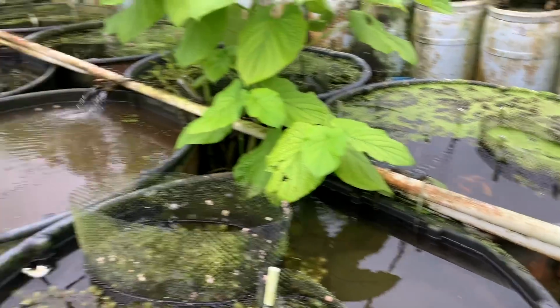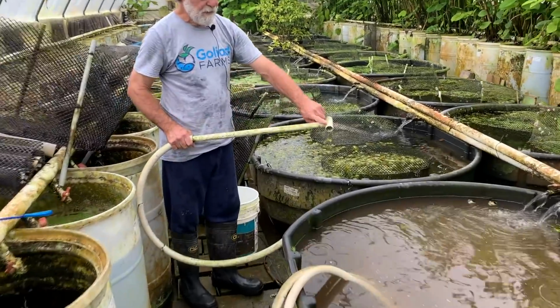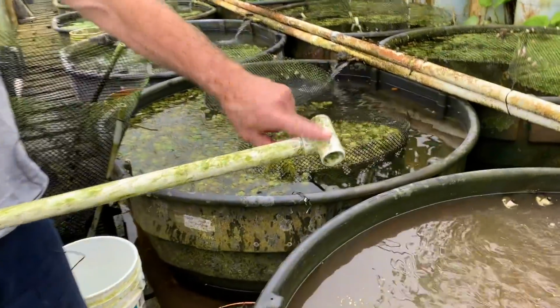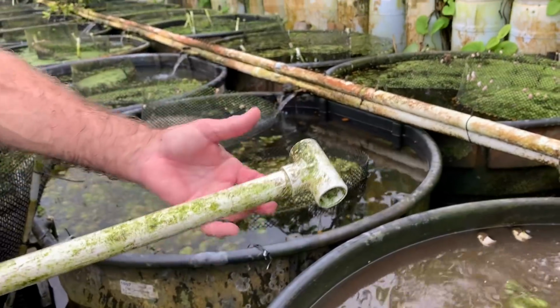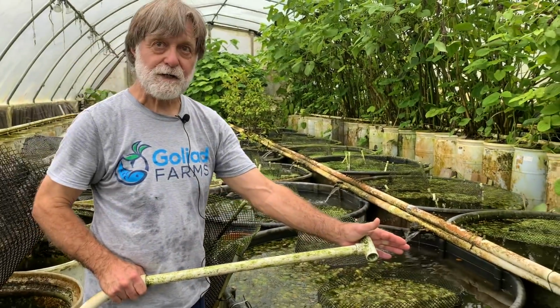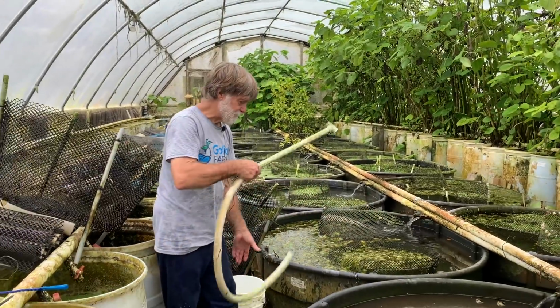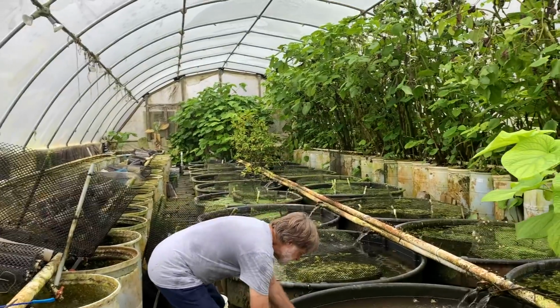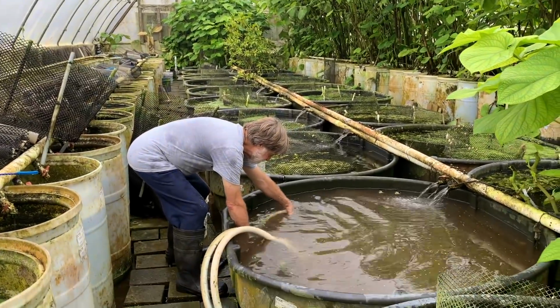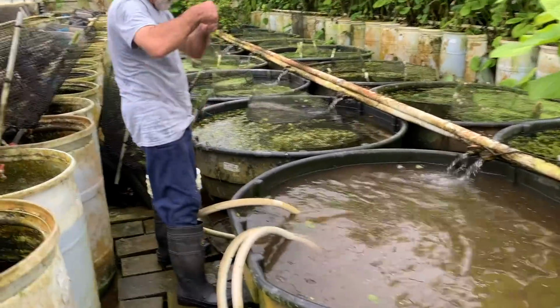Okay, I'm going to get these siphons going, and as I pointed out yesterday, we put the T's on the end to prevent fish from getting caught. If you had just one hole, the pressure of the siphoning water could trap it and kill it. And we've had that happen. The T's prevent that. So I'm going to make sure I get the siphon full, put my hand over it, run it down, and it started. Let's see if I can get this.